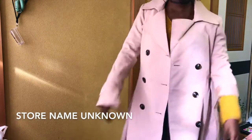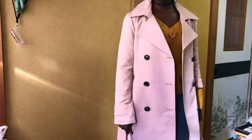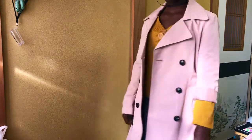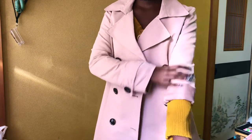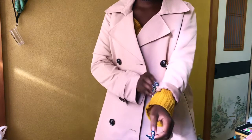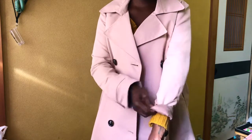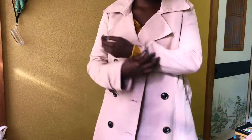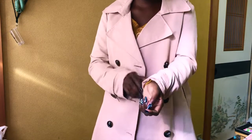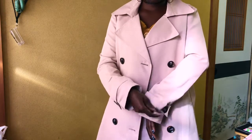So you're probably gonna think that I'm weird because I have 3 trench coats and I am obsessed with trench coats. I love them. So I can wear the sleeves up or I can wear them down. This one is like a light champagne color. I'm not good with colors or material namings. So yeah.